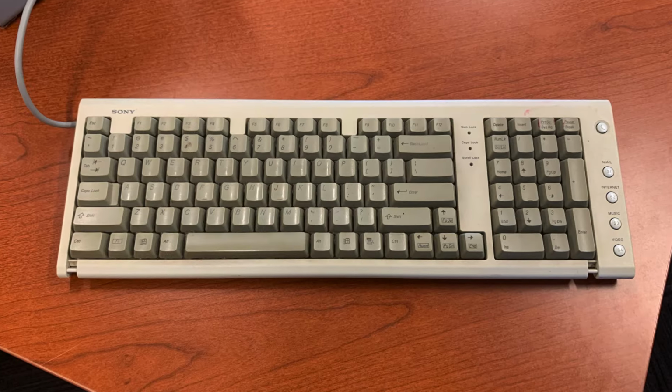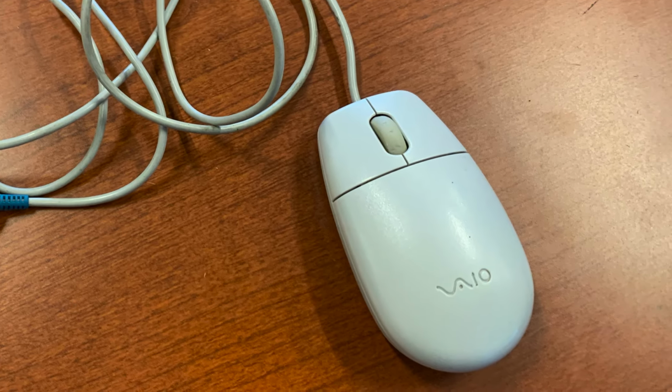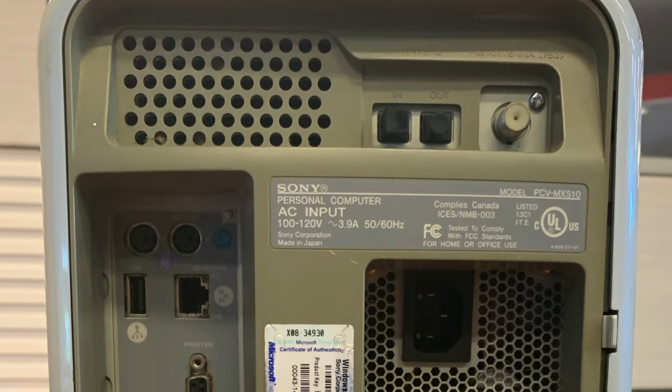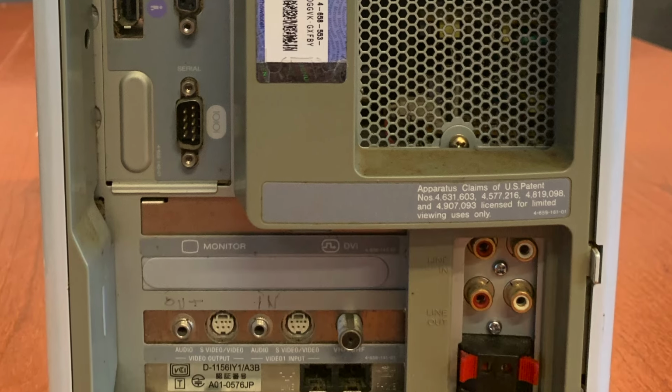It also came with a matching keyboard and mouse. This would have been similar to the Vaio keyboard and mouse that I had with my own systems back in the day. Unfortunately, the ones we got with this, we did test out and they're not working for some reason. I'm not sure if that's because of the PS2 ports on the system being non-functional, but it works fine with the USB keyboard, so we're probably going to use that for the demonstration today.